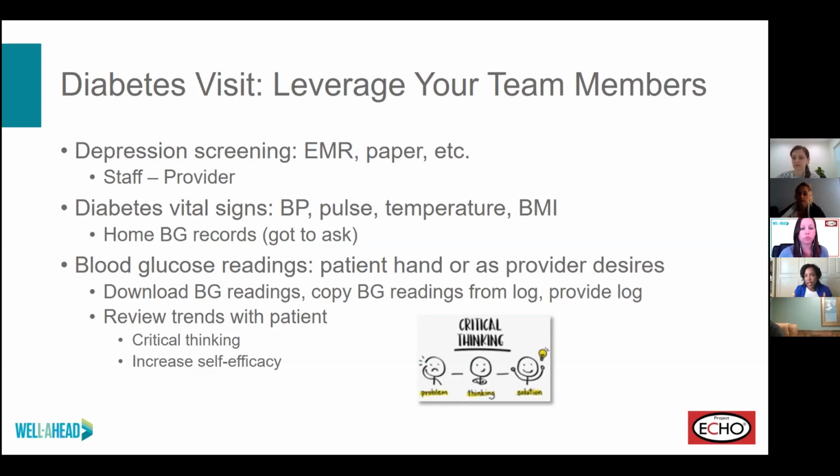So even if you have different types of meters, if it's printed out, if you can take 2 minutes or a good 60 seconds to review and go, that was up, that's better, great. Ooh, that was high on the weekend. Do you eat more on the weekend? You're helping your patient to critically think. A patient doing well with diabetes management at home is a patient that has critical thinking skills.